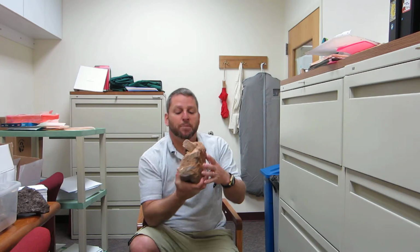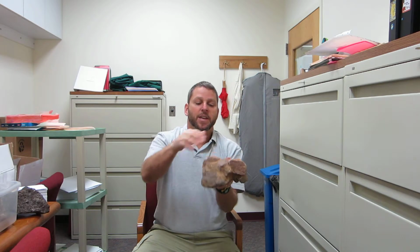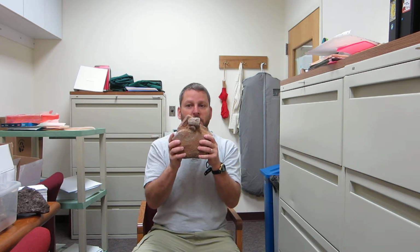So a way you can tell something is a conglomerate is you can actually see the individual rocks glued together, but this is still one rock. It just happens to be lots of rocks made up together. So this is a conglomerate. The two types of sedimentary rocks that we'll see a lot of, one is sandstone, the other is conglomerate.